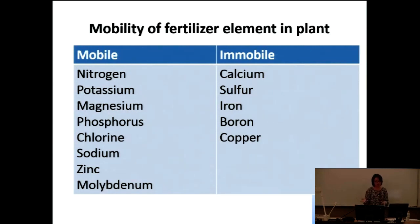Immobile elements such as calcium or iron show the deficiency in the new tissue, so the new growing tip shows the deficiency, for example, yellow leaves. Iron deficiency typically appears in the new leaves because they don't have enough supply and can't use the stored iron in the old leaves, therefore it shows symptoms in the new leaves.